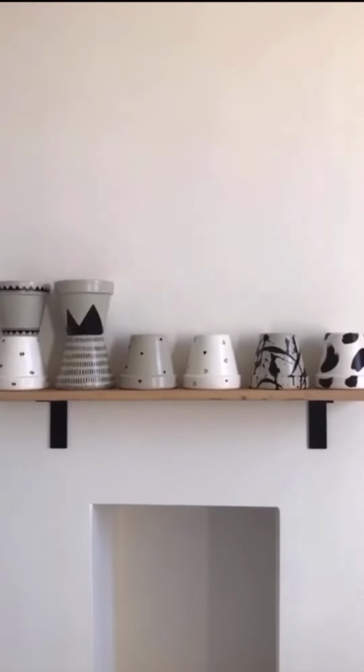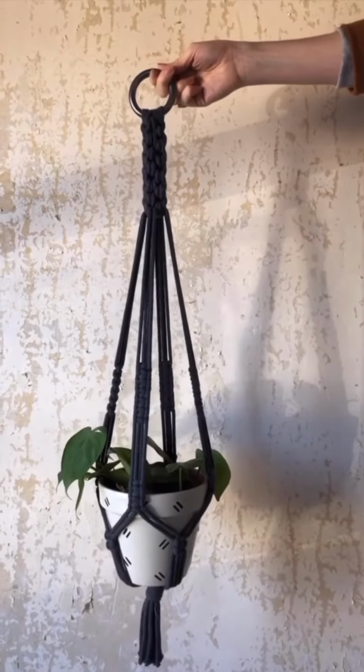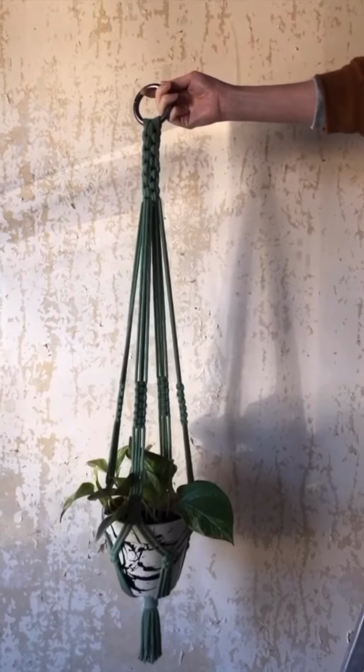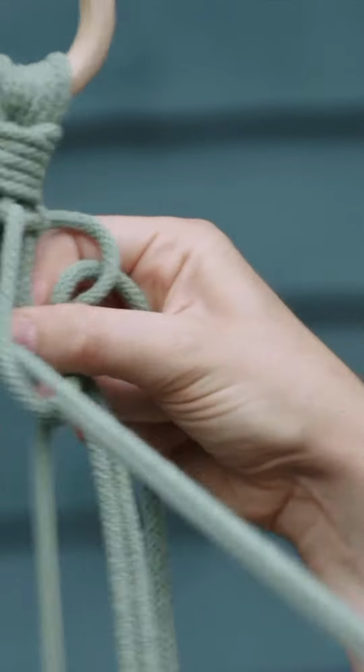We make and sell botanical accessories such as hand-painted pots in monochromatic patterns. We also hand knot macrame plant hangers using 100% recycled cotton yarn and teach macrame classes online and around London.